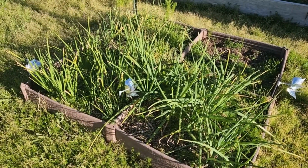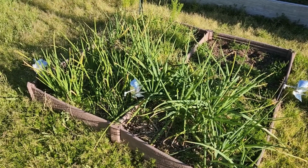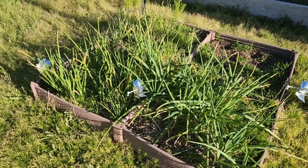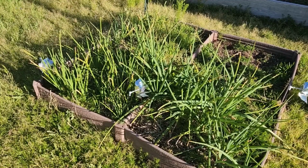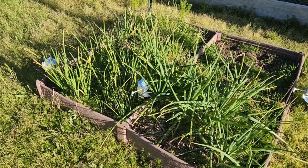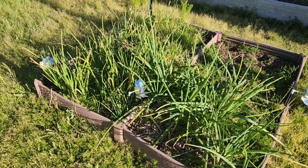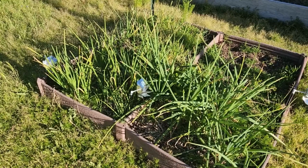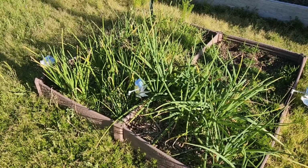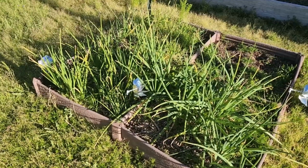You can see here in this first bed we've got mostly onions. A lot of these in the lower right, we had taken the bulbs from the previous garden and replanted them. So there, we just kind of let them run amok. They're growing pretty strong and got a lot of onions here, more than we can eat. The top right square there was radishes that we've harvested and the weeds have since taken over.